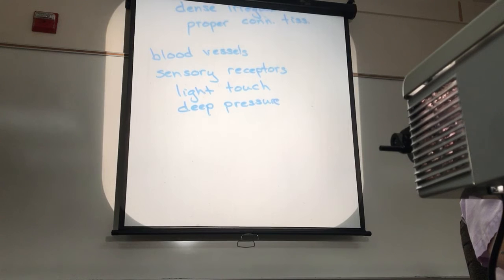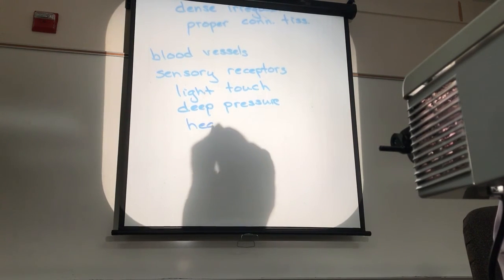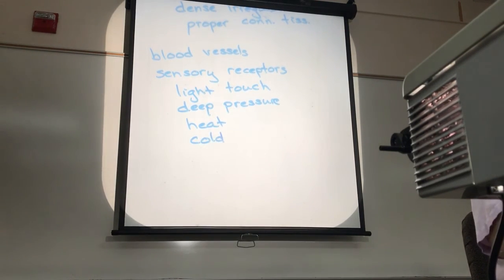So you can discriminate between being lightly interacted on your skin, like when a mosquito walks across you, and you can tell that from a stronger connection, like when somebody grabs you by the arm or shakes you by the hand. So we have different receptors, mostly in the dermis, for light touch and deep pressure. We also have sensory receptors for heat and for cold. And again, these are separate receptors.